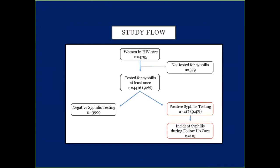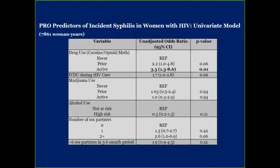So with this data set, we had about 4,800 women in HIV care at these 8 sites. Almost all of them were tested for syphilis at least once between 2005 and 2016. 417 women had positive syphilis testing. And we had 119 women who had 125 positive cases of incident syphilis during follow-up care. Most people in HIV care, as you know, are seen every 3 to 6 months, so we had a lot of visits over time for women.